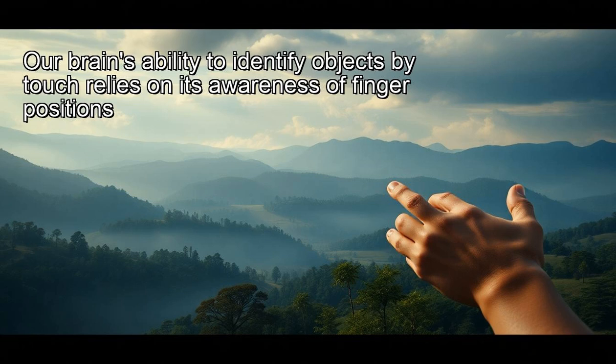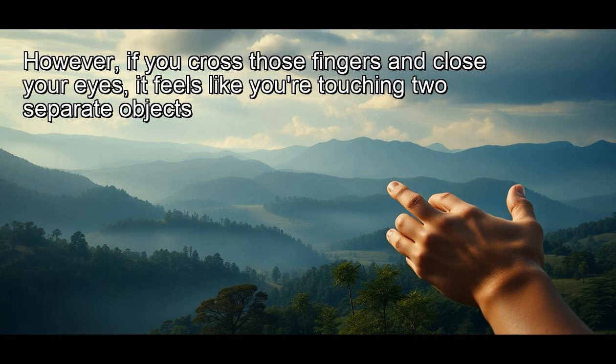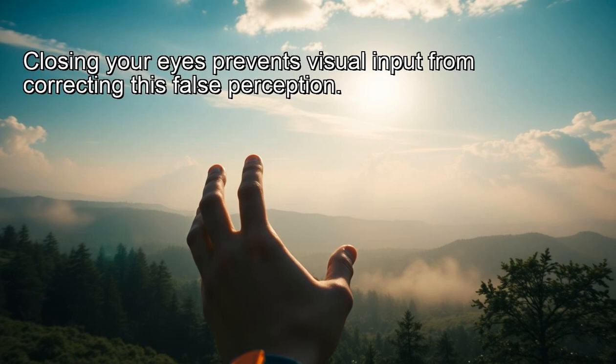Our brain's ability to identify objects by touch relies on its awareness of finger positions. If you touch a small object, like a marble, with your index and middle fingers, you'll perceive it as a single object. However, if you cross those fingers and close your eyes, it feels like you're touching two separate objects. This occurs because there's no direct communication between the somatosensory cortex, which processes touch, and the motor cortex, which controls finger movement, to resolve this sensory contradiction. Closing your eyes prevents visual input from correcting this false perception.